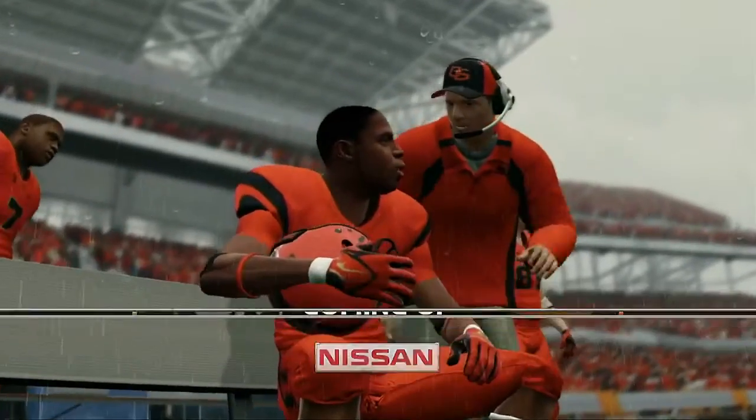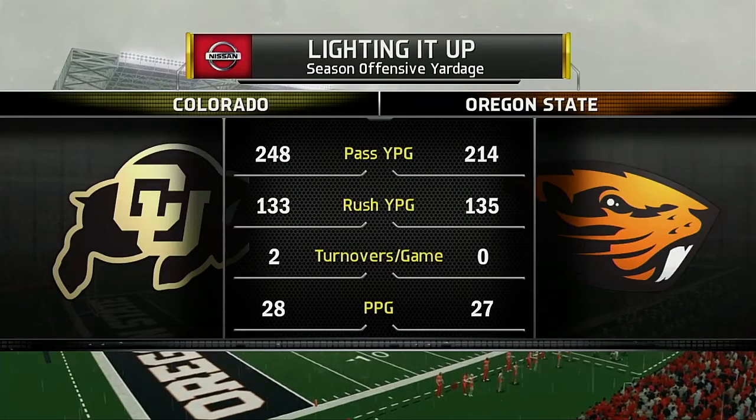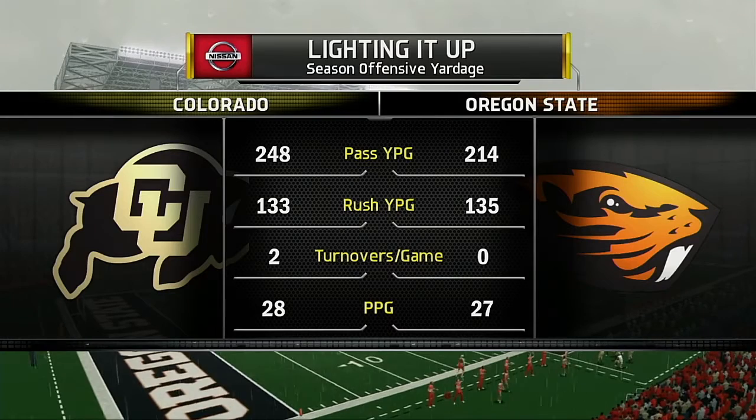Innovation that excites. Explosive offenses on virtually every campus in the Pac-12. Time to establish a little pecking order with this early season matchup in the Pac-12.